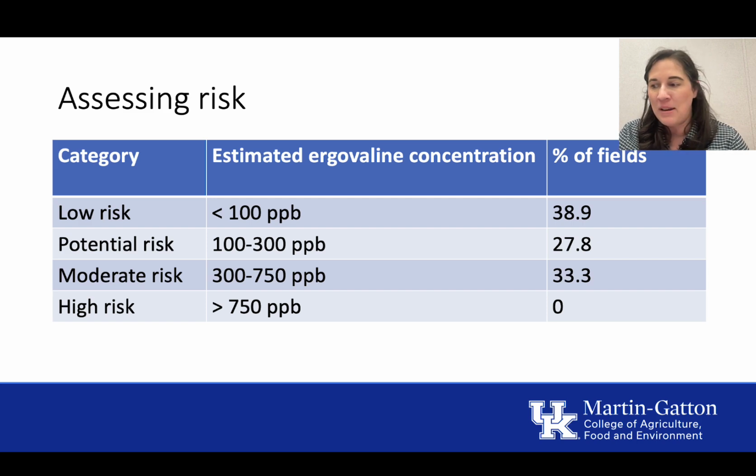That's really just some observational conversations that have happened in the research community over the last couple of years, trying to understand what is in these bags of seed, because we have some researchers that want to feed fescue seed in their projects to get a specific dose of ergovaline delivered, and may have difficulty even finding those particular bags of seed that are hot. So it's just something observational that we saw in this project that follows with what others are starting to report as well.